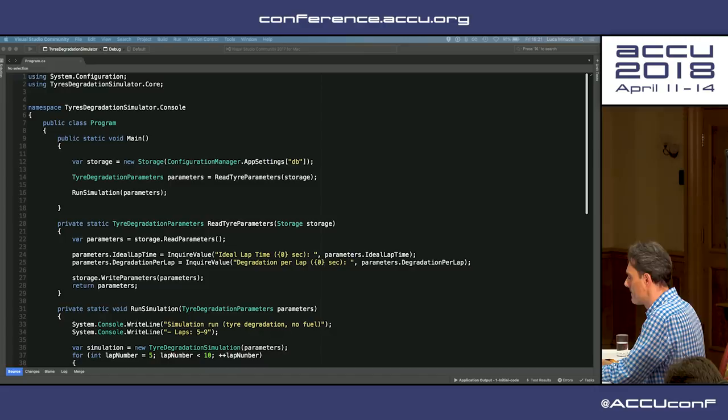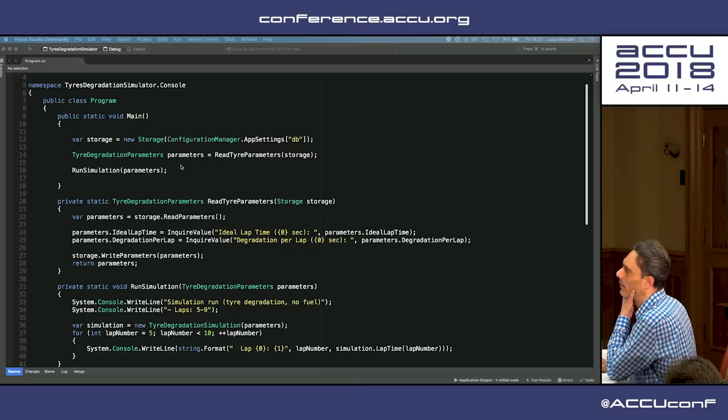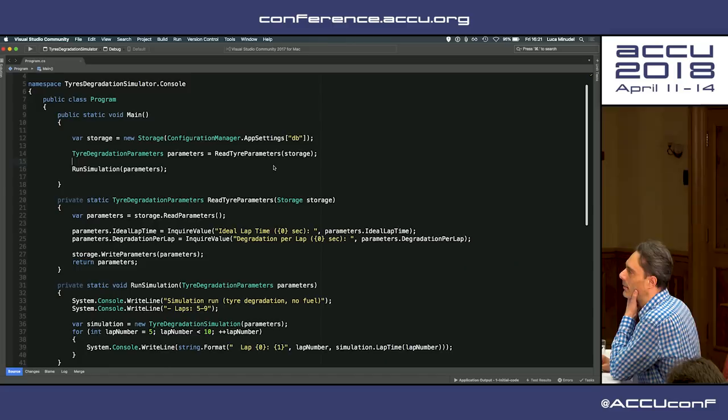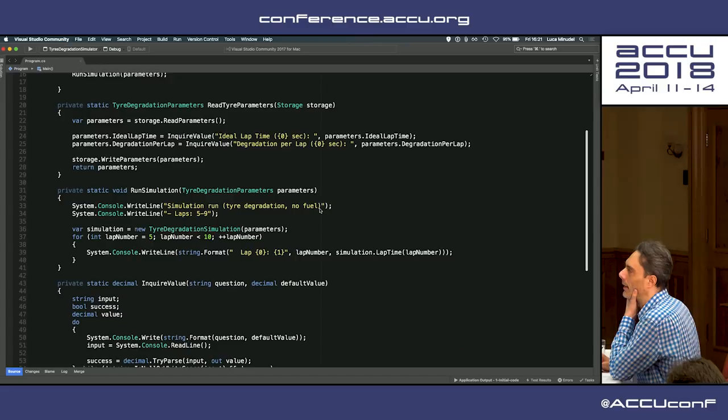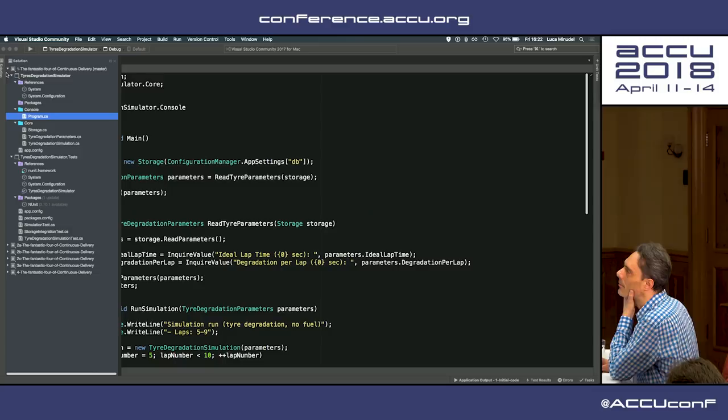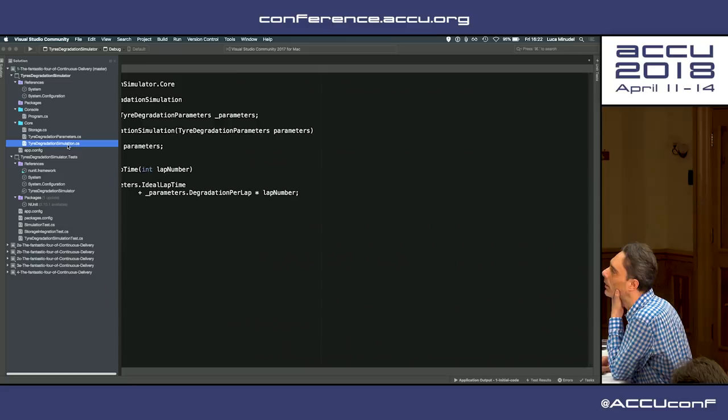Okay, so let's take a look at the simulation. This is the main program, a very simple wiring of the storage. If the storage is there, I try to read the parameters, and then I run the simulation using the parameters. Running the simulation means asking for input, the lap time and so on, using the default value, and then running the simulation for real. But let's look at the mathematical function. If I can read from here. Yeah, it looks like this.